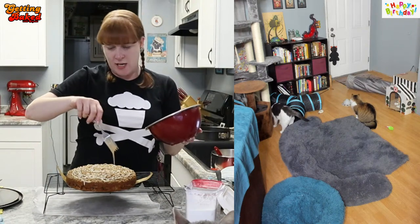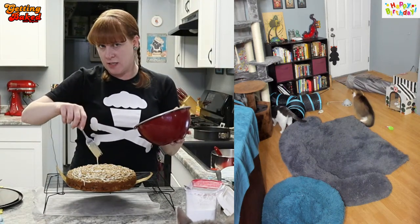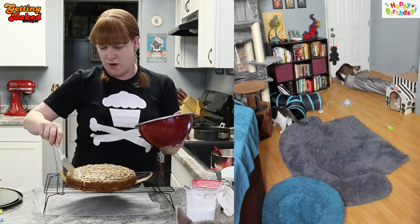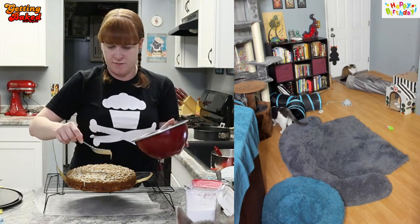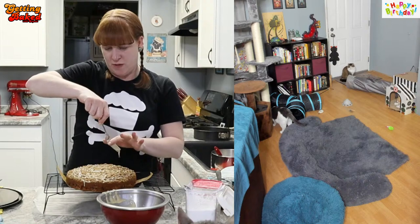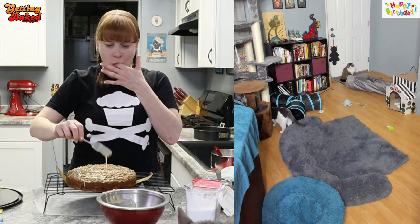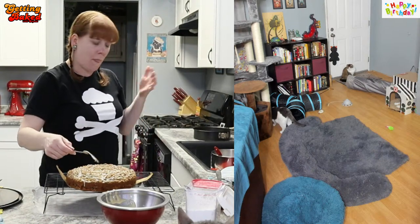We have made a cinnamon apple crumb cake. In case you were wondering what I'm having for breakfast next week, this is it. I need to get a rubber spatula to get the rest of it out of there. So good.